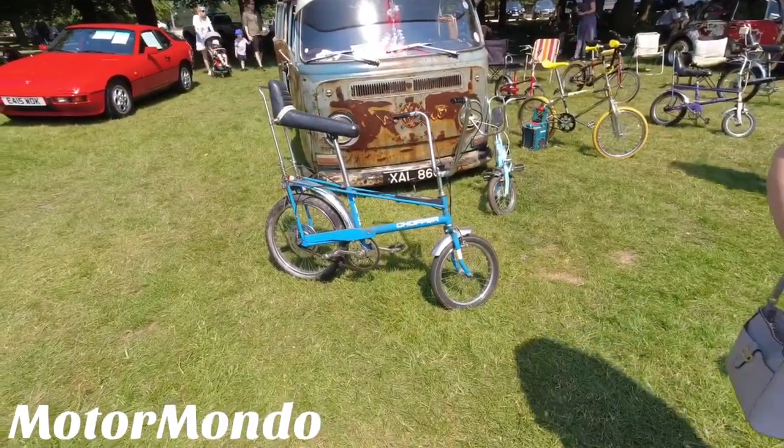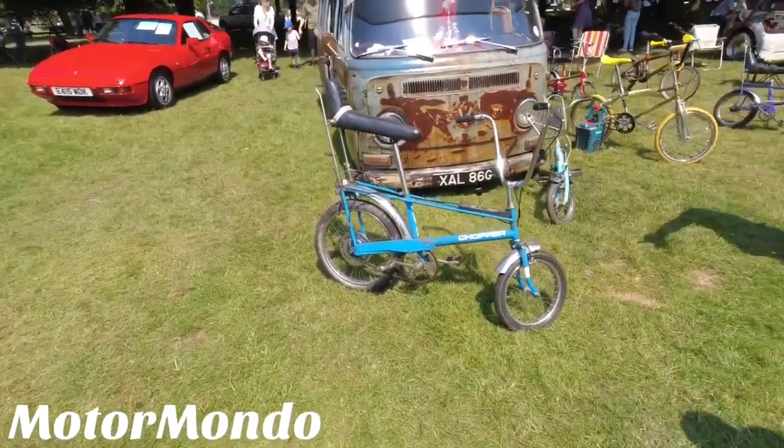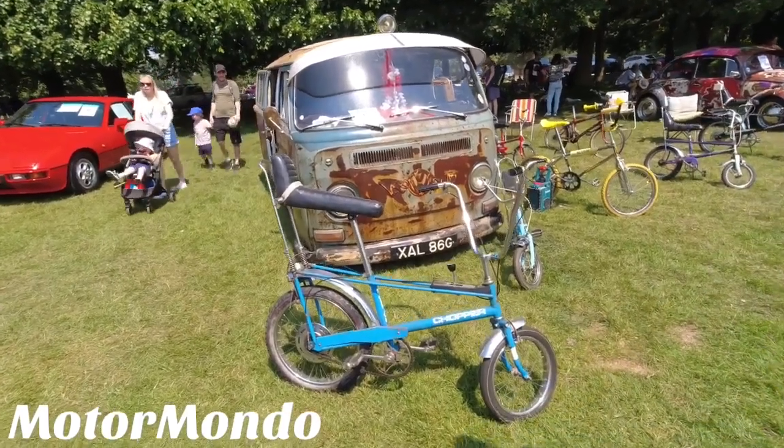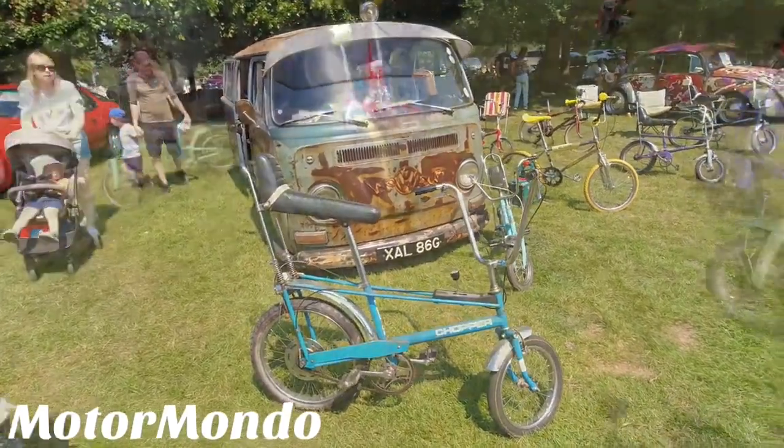Right, now I want to show you this. This is a chopper. I had one of these when I was younger. And then someone stole it in the village that I grew up in and painted it a different colour, but I got it back in the end.